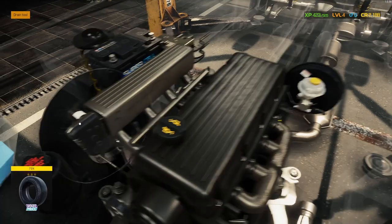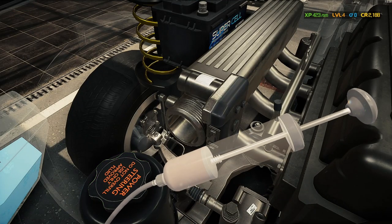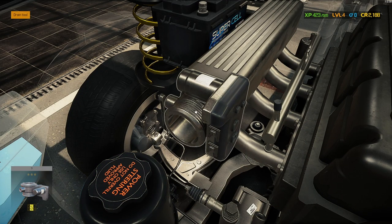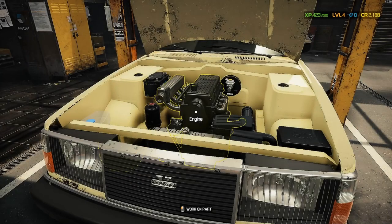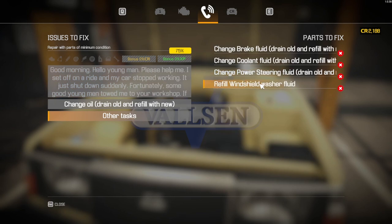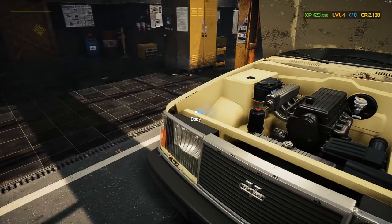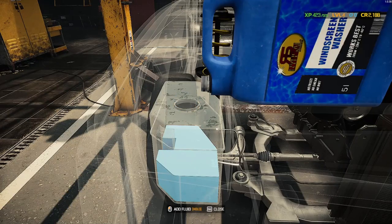Getting here to the server. Coolant was already drained. Does it say to drain the fluid for the windshield? No, just refill. Power steering, coolant, perfect. So, let's refill this boy first.